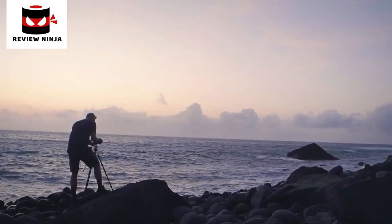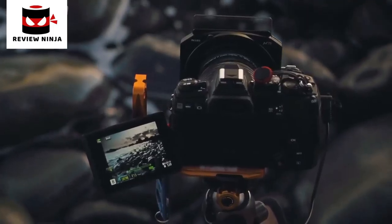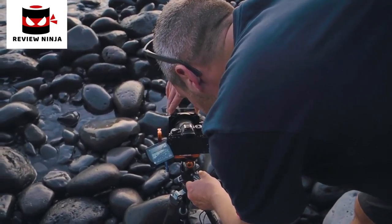There are some times where you do need to use maybe a slightly slower shutter speed, which you can't really handhold. I prefer to use a tripod at that point, especially with those extra long exposures. You can't get away from a tripod in those situations.